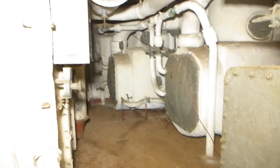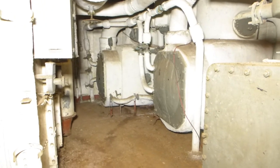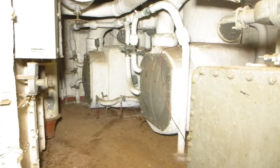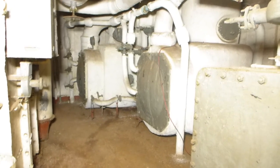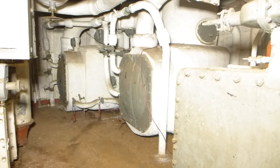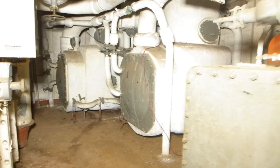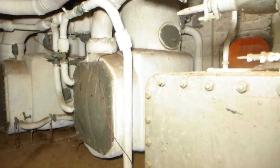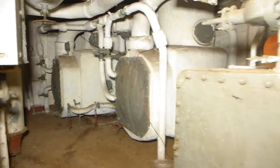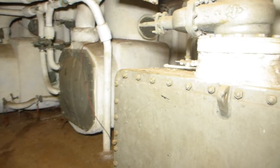Now, there was also what's called a solo shell evaporator. That's an emergency evaporator located in a separate compartment much farther forward that could produce up to 12,000 gallons a day. Now, I don't know if they ever used it to supplement it, but it was primarily there for emergency use in case we lost these evaporators.